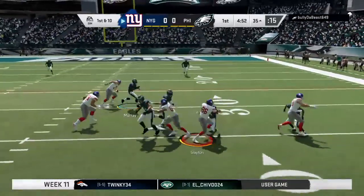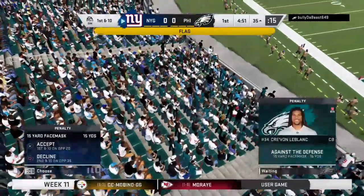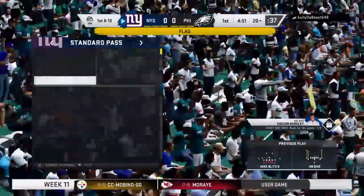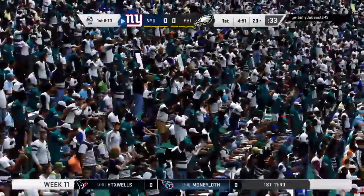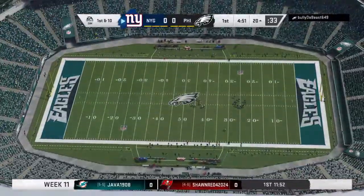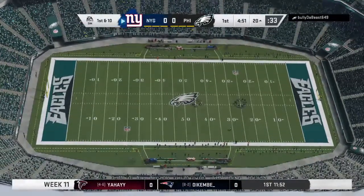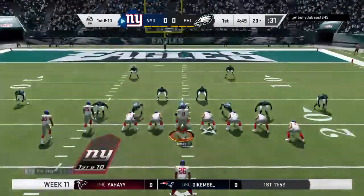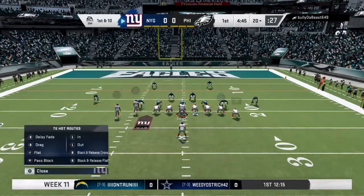Well, they'll run it here on the jet sweep. And he'll be brought down somewhat awkwardly here, and a late flag as well. I think this one's going to be a face mask. So that flag will cost him 15. And it doesn't matter anymore how you get the face mask. Any part of it, that's going to be 15 yards. So the yellow flag came out, and that leads to a new set of downs for this offense. 1st and 10.